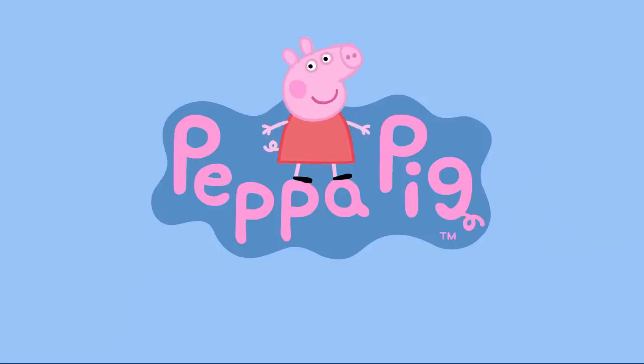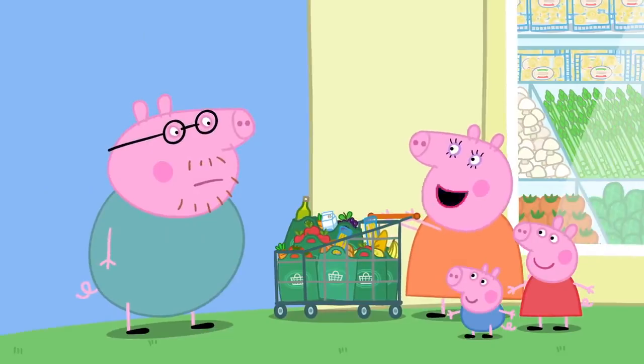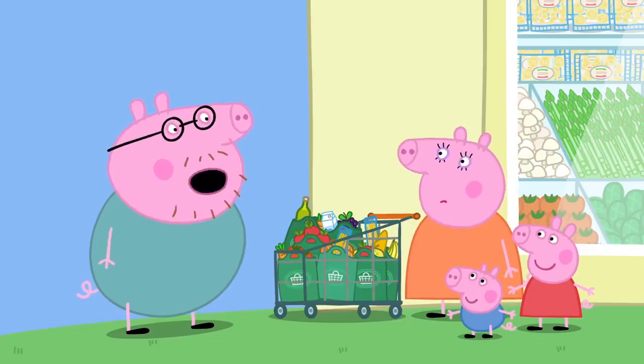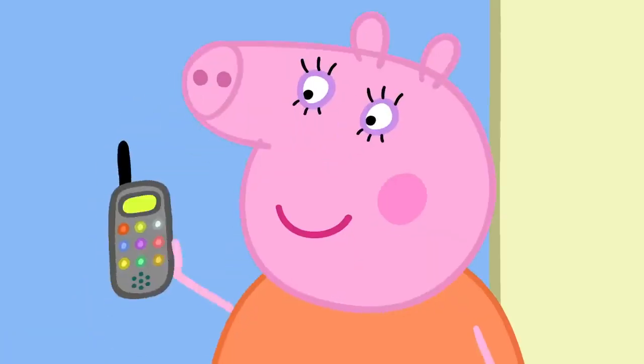That's a lot of shopping. It's everything on Granny Pig's list. Where's the car? I didn't bring the car. I didn't think you'd be buying so much. Oh, I'll call for a taxi.